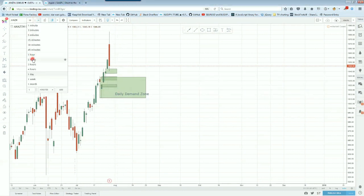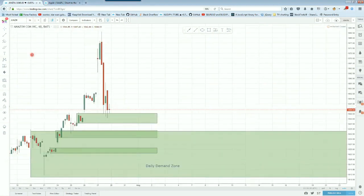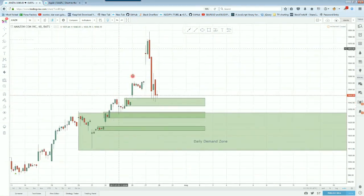And as we move over into the hourly time frame, let's not forget the support and resistance that's going to come into effect as price makes its way down to what I feel is this daily demand zone, which is where I would like to see price come back down to before it pops back up and retests that high at 1083.